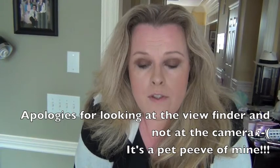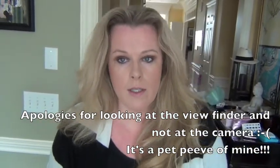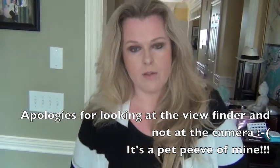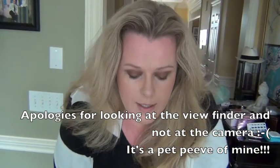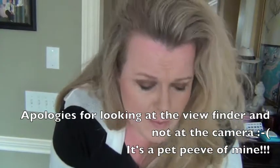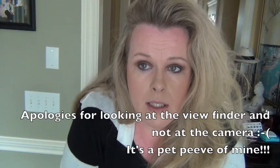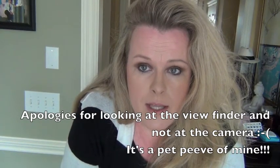Trying to do a quick outfit of the day on a wonky camera. So if I lean that way, everything will look straight. I'm going for a quick run into Manhattan. I need to pick up some special effects makeup for something that my daughter's doing.